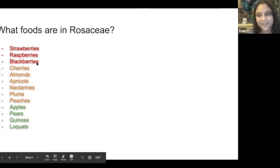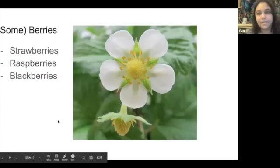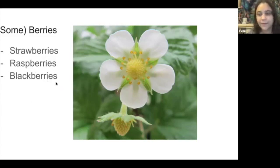And don't worry, you're going to get to see the information on our next slide too, if it'll let me go. There, some berries. So these are the ones in red. We have strawberries, raspberries, blackberries. Does anybody know what this flower is?